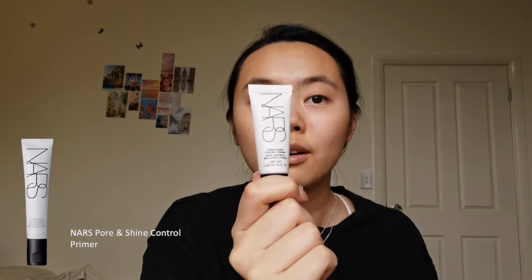I really love that. And the other one is the NARS Pore and Shine Control primer. This is also really lovely because it actually smooths my pores out and it doesn't have that silicone texture as well, and it doesn't make my skin extra flaky and dry as well, so that's a bonus. Applying the Rimmel primer all over the face.